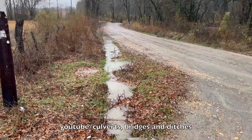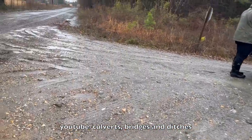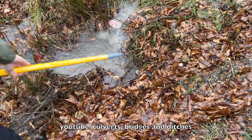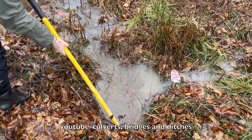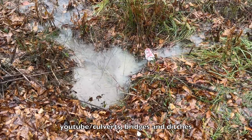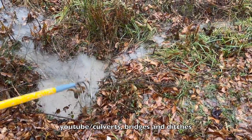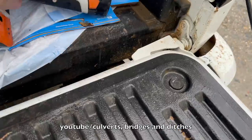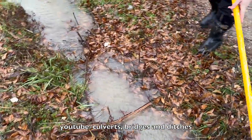All right, there's the bridge we just couldn't do, but here's a culvert here. It's kind of got raised up there, that's slowing the flow down, but Jennifer said the entrance was blocked a little bit too. Slowing the flow down a little bit.